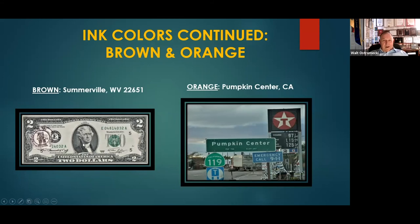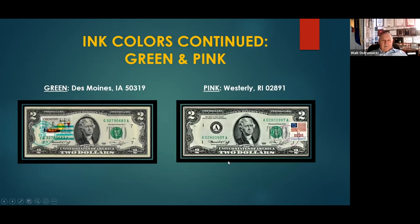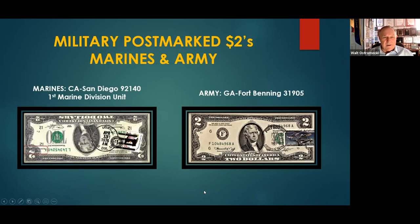But on the right here, we have Somerville. It's in a brown. And then the pumpkin one that's somewhere in my holdings that I cannot find, but there are ones that are orange from Pumpkin Center in Bakersfield, California. Well, we can still go on with colors, can't we? We have here on the left, green from Des Moines, Iowa. And then here we have pink, believe it or not, it's a light pink. It's not a red one, from Westerly, Rhode Island.